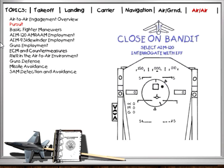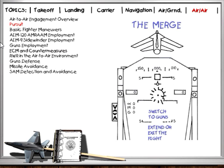At the merge, you want 350 plus knots before executing a hard turn into the bandit. Switch to guns when you're out of missiles or inside minimum range. If you find yourself defensive, execute a guns defense or try to extend and exit the fight. Just be sure to have the altitude and speed to prevent the bandit from turning and running you down.